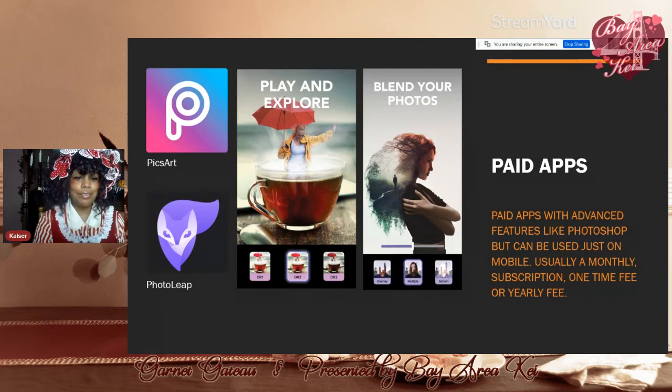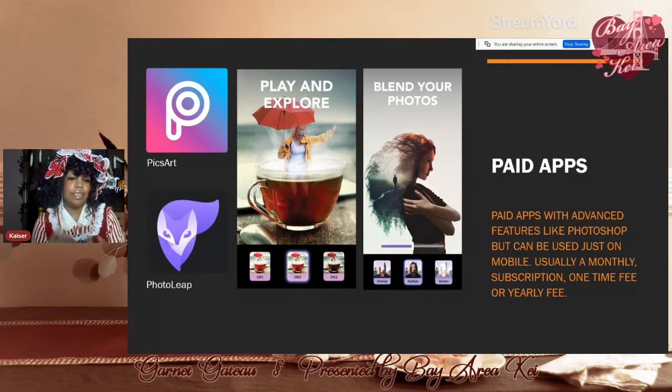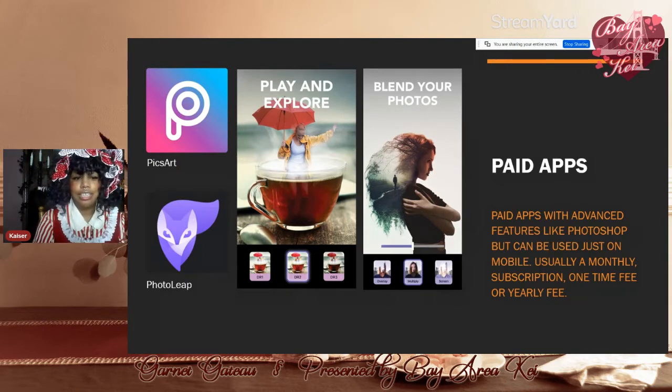really fantastical, different types of photos. Like, I took this picture of the girl with the umbrella. So I was like, oh, what if you put a Lolita in a teacup, and the app is powerful enough for you to do that, which is why I think you have to pay for it. But I think it's definitely worth it. It's definitely worth paying to elevate your everyday photo. So you're not just having the same regular photo every day.